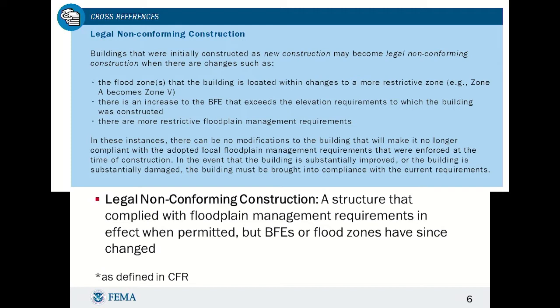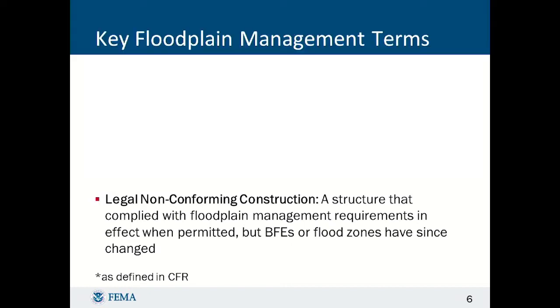In legal nonconforming construction, there can be no modifications to the building that will no longer make it compliant with the adopted local floodplain management ordinance requirements that were enforced at the time of original construction. In the event that the building is substantially improved or the building becomes substantially damaged, the building must be brought into compliance with the current requirements.